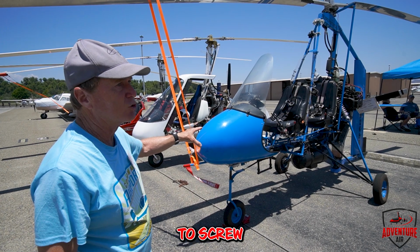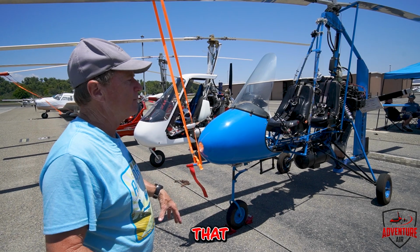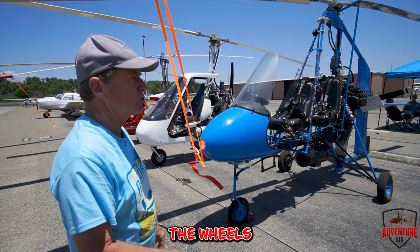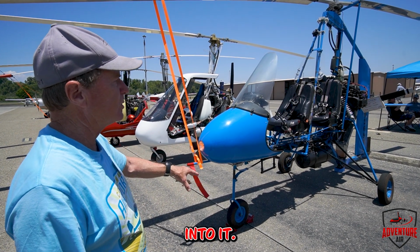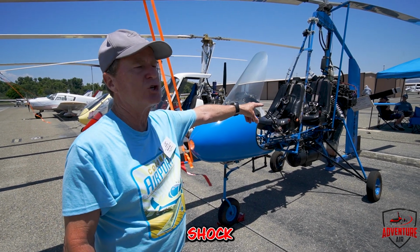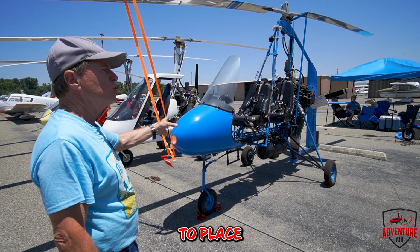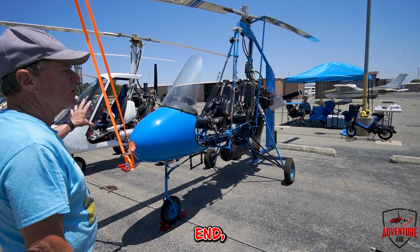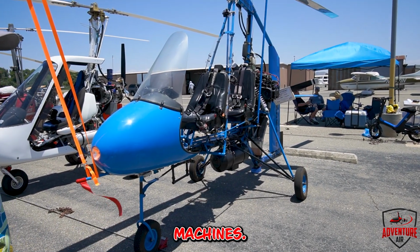It's really kind of hard to screw up. The only thing that's weird about it is it sits up so high that your mind isn't in the mindset quite yet of landing when the wheels hit the ground. So it takes a little bit of getting used to every time I climb into it. But look at the landing gear shock absorbers on it. It can take a lot of punishment. It's a perfect two-place trainer to transition people from the higher end, more modern machines to the build-it-yourself single-place machines.